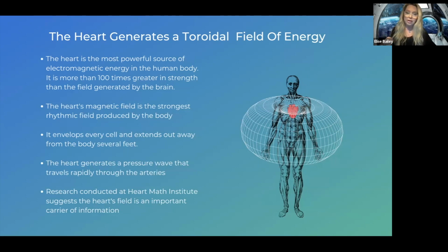We're talking about not just energy, but also physiological responses here. The heart generates a pressure wave that travels rapidly through the arteries, and the research that the HeartMath Institute did suggests that the heart's field is an important carrier of information. So now we can start to get really excited, because we've got these toroidal fields that we know we see in nature everywhere. They're the most effective, efficient delivery system of energy found in the universe, really. And this is the same field that the heart generates. This is the same field that the body, the auric field, generates.